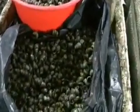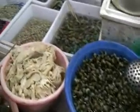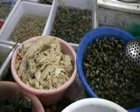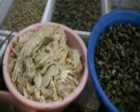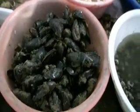Here we get into snails. Okay. Obviously, lots of snails. Yeah. Snails are very popular as well. Yeah. It's good beer food, actually. Very good beer food, but they suck them out of those shells like there's no tomorrow.